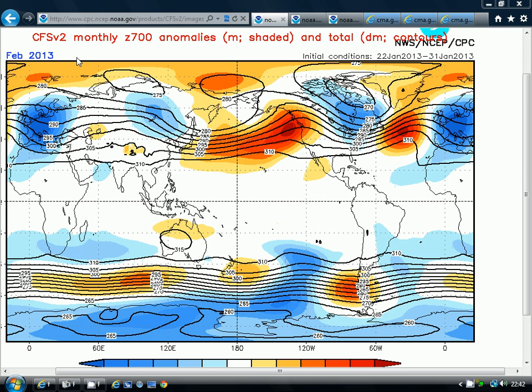This is the CFS version 2 model. It's the only CFS model that they have now in the United States, so quite why it's version 2 I don't know, but nevertheless it's CFS version 2. The link to this model can be found on my links page. These are 700 millibar height anomalies, similar to the 500 millibar height idea, where the red and orange colours are where we've got above average heights at 700 millibars. The blue colours indicate where we've got below average heights at 700 millibars.